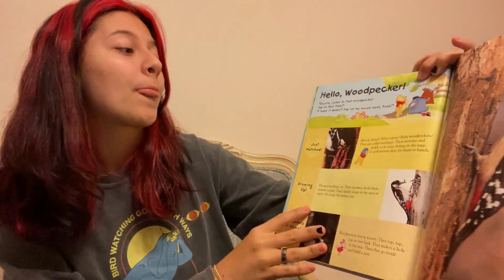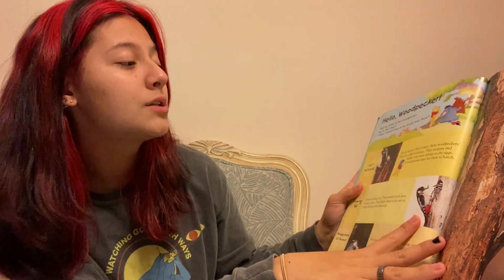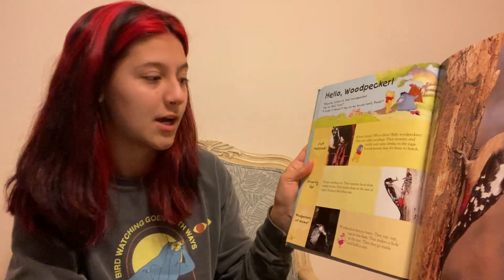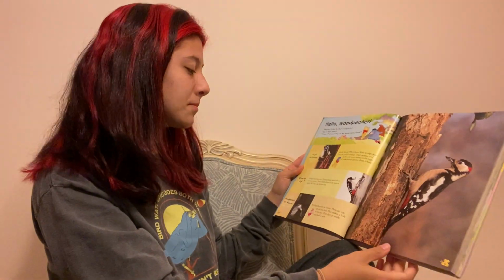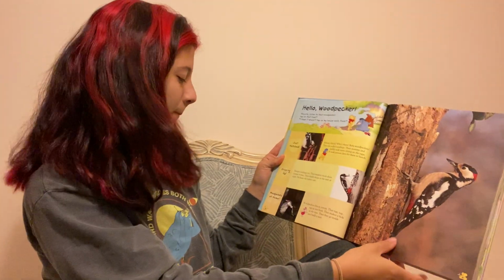Just hatched. Knock, knock, who's there? Baby woodpecker. They are called nestlings. Their mommy and daddy took turns sitting on the eggs. It took 16 days for them to hatch. Growing up, hungry nestlings cry. Their mommy feeds them yummy worms. Their daddy sleeps in the nest at night, and he keeps the babies safe.